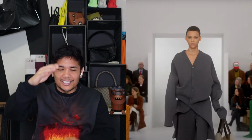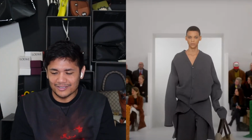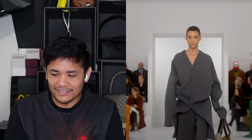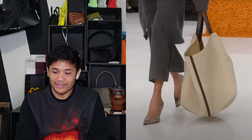Oh, hold on. Let's just look at this look for a second. Why is there so much space above the model's head? You can just pan down and show the actual look. But I love how big this cardigan is. I don't know. There's a certain aloofness to the way that it falls on the body. There's definitely some humor. It looks lumpy. Damn, they do not want to show off their accessories.